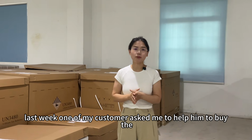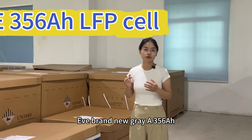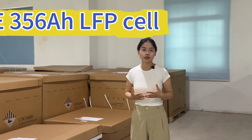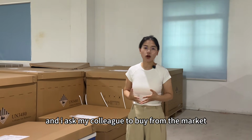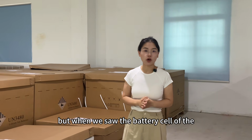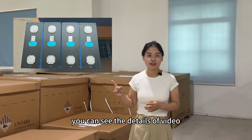Last week, one of my customers asked me to help him buy the EVE brand new grade A 356 ampere hour lithium iron phosphate battery cell. Because this is my old customer, and for customer support, I asked my colleague to buy from the market. But when we saw the 356 ampere hour battery cell, the quality could not be accepted by my factory, because you can see the details in the video.